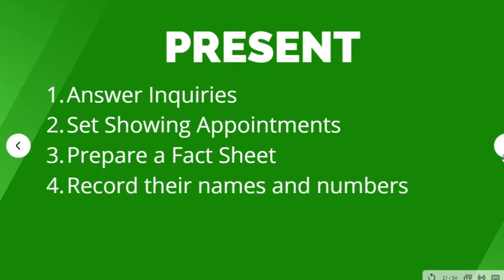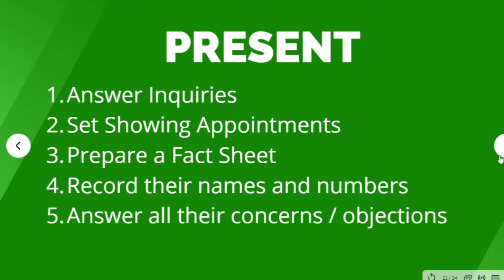Make sure to record their names and numbers for the next step because it's very easy to forget. So you will need to have a way to reach out to them to follow up if they're interested. While you are presenting the property, answer all of their concerns and objections. Whatever their concerns are, try to answer those in a positive light.